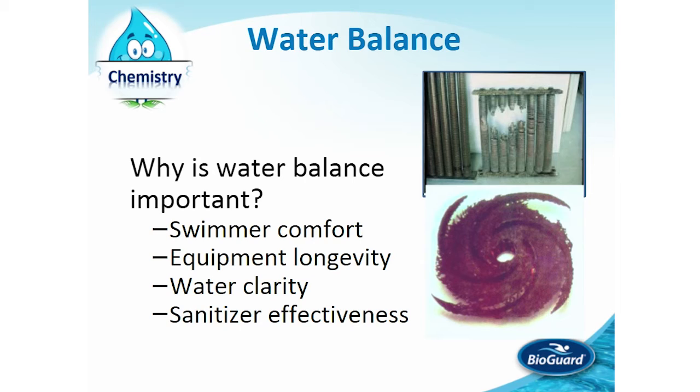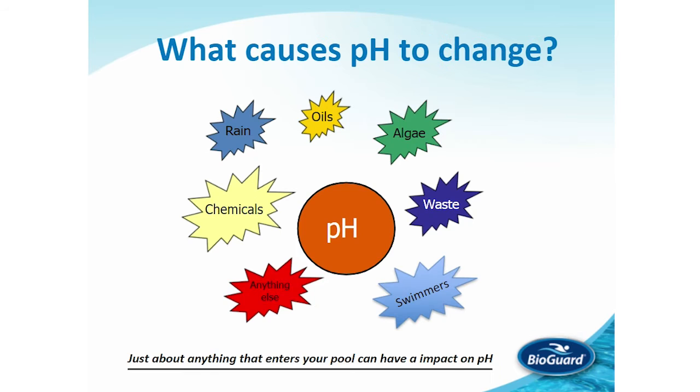In addition, water balance will affect the clarity of the water, and we're always striving to have crystal clear water. And finally, you want to make sure that the sanitizer you're using on a maintenance basis is as effective as possible, and keeping the water in balance has a big impact on that. So let's talk about pH.